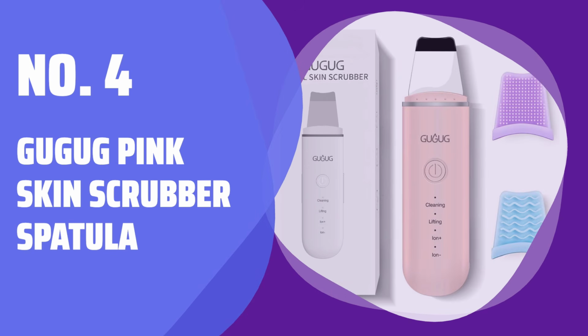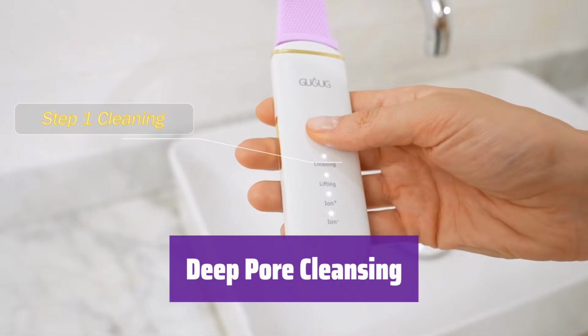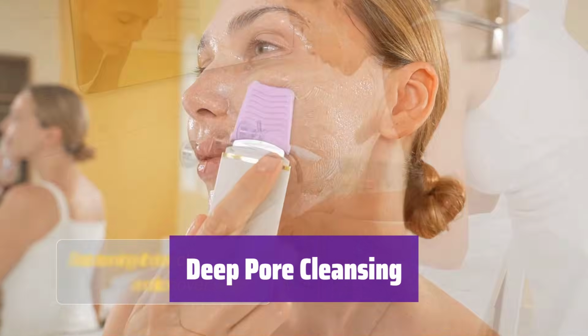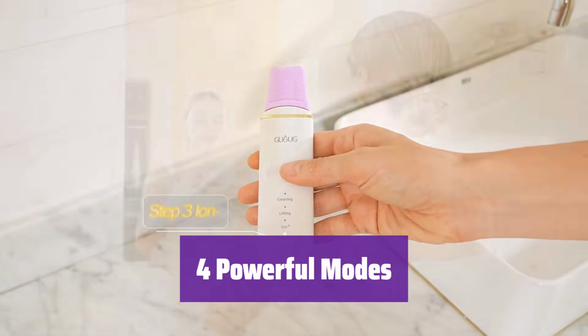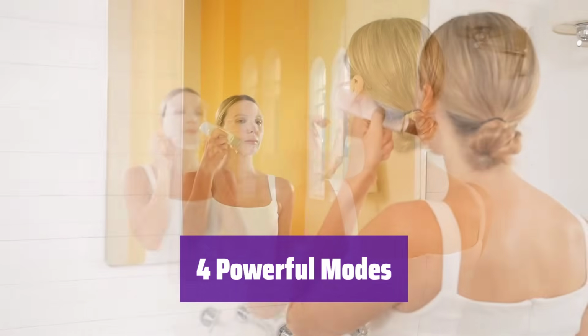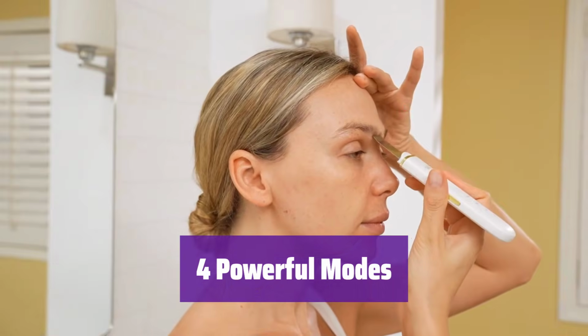Number 4. GUGUG Pink Skin Scrubber Spatula. Tired of stubborn blackheads and excess oil? This device offers a deep cleanse for your pores, leaving your skin feeling refreshed and revitalized. With 4 distinct modes, it adapts to your skin's needs for a customized and effective skincare experience. Achieve a clearer complexion with ease.